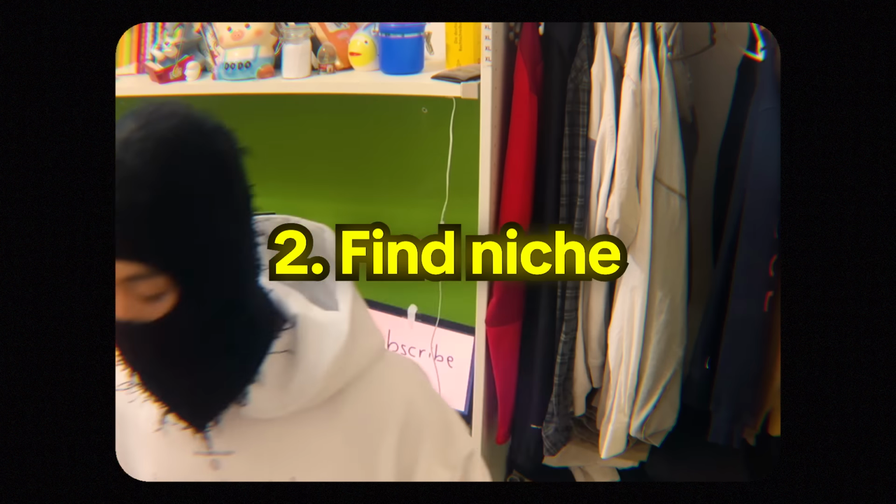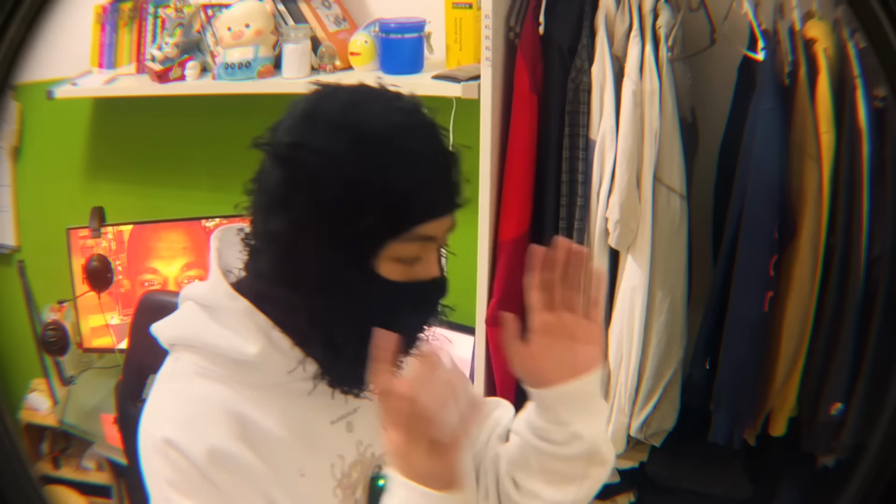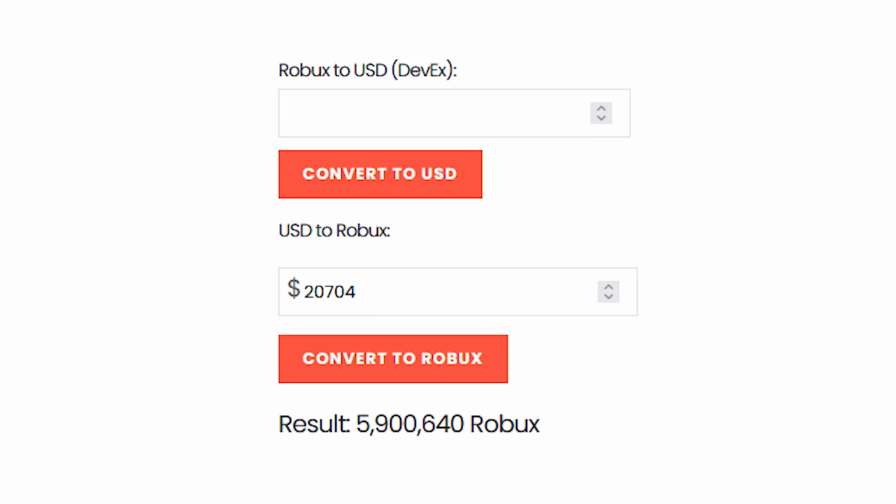The only thing you really need to do is scroll on TikTok, find your niche, and just optimize it for the algorithm. And I'll talk about that in a second concept. But that's not how I actually made my 6 million Robux. The second path is like straight up injecting testosterone into your body before even stepping a foot into the gym. You're gonna get a huge boost, but you might get caught and just die.